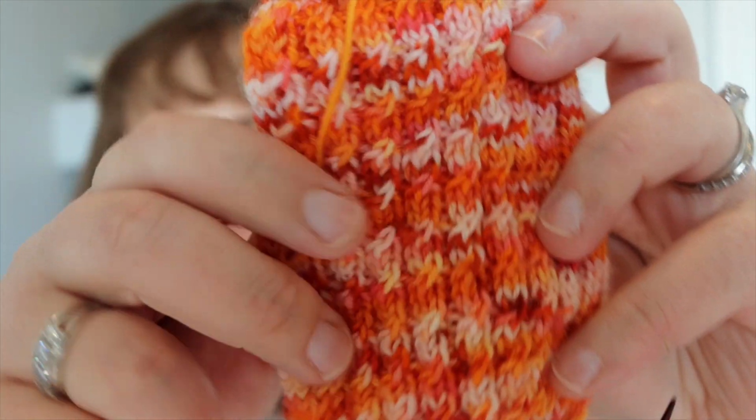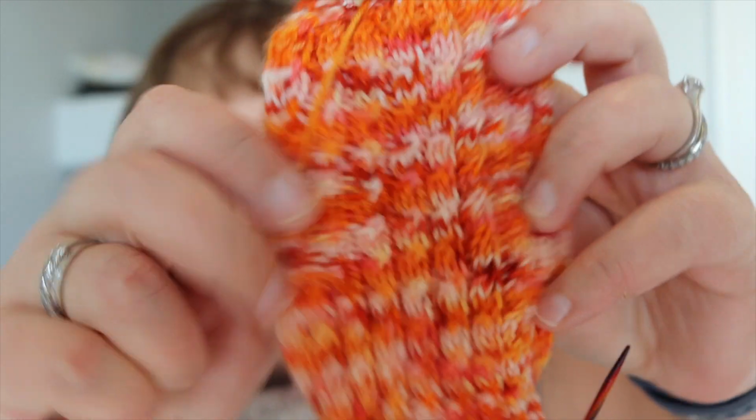And then this is also kind of a ribbed pattern, so this will fit really nicely. This is the second time I have knit this pattern. And if you haven't heard of All Knit Up Designs, she has a lot of really classic looking, just very nice sock patterns. I highly suggest you check her out.